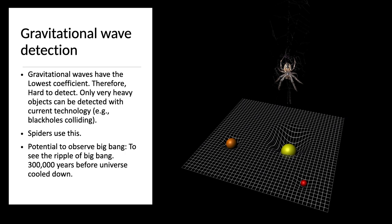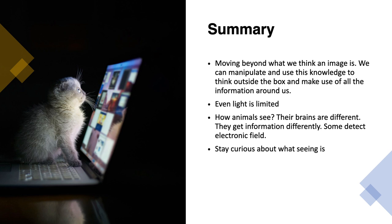But there is another way to do this imaging, which is called gravitational wave detection. The Big Bang itself, there's also a possibility to image it, because you can use this method that does not even use light at all. If you have a blanket and you throw a watermelon at it, it shifts the space it is in. So very heavy objects, when they're moving around, can do this.